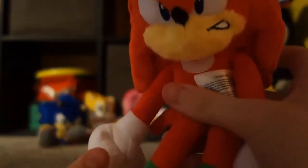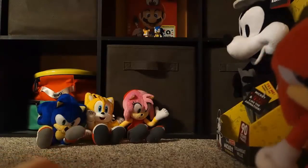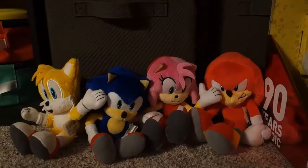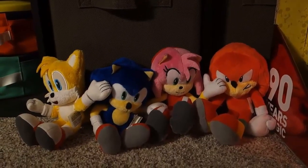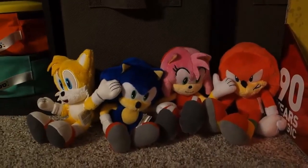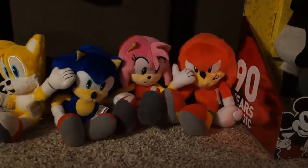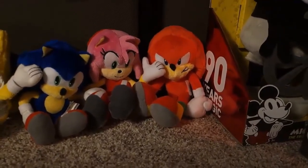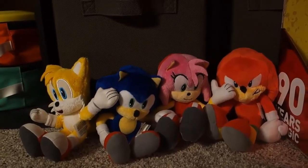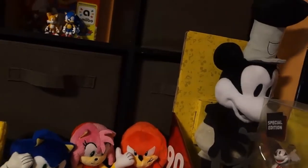But yeah, so now that I have Knuckles, and you can see there's Sonic, Tails, and Amy, I have completed the main 4 characters. Okay, so I completed all 4 main characters, Tails, Sonic, Amy, and Knuckles. Sonic and Tails being Wave 2, Amy being Wave 4, and Knuckles being Wave 5. And these aren't the only Tomy Sonic plushes I have. I do have some others.